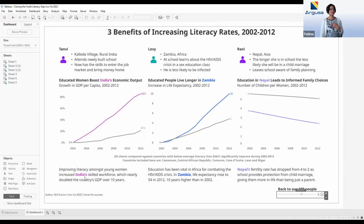What I like is the message, which nearly doubled the GDP over the 10 years. Yes, I agree. This is what I'm looking for. The gray graph, I'm not really looking for them. I agree. Then it should probably have just been removed. But yes, I think those are the main things I was thinking about as you were speaking.